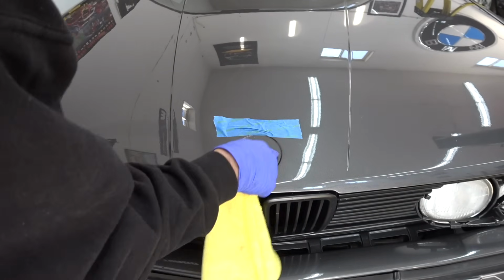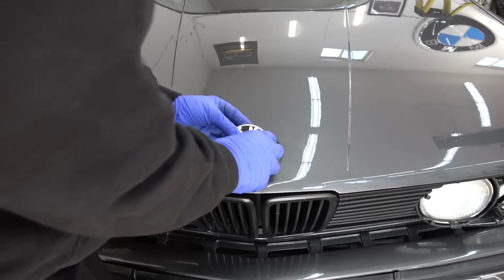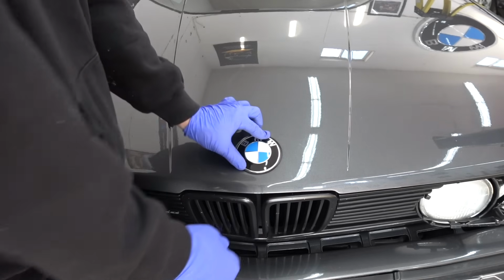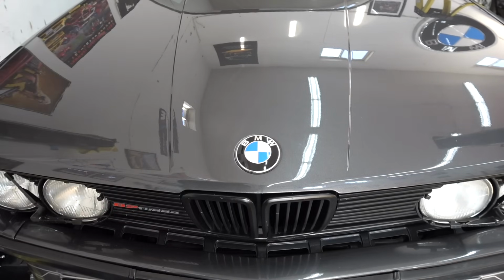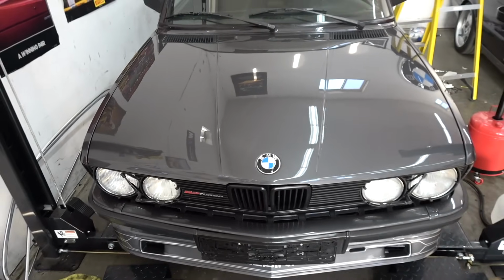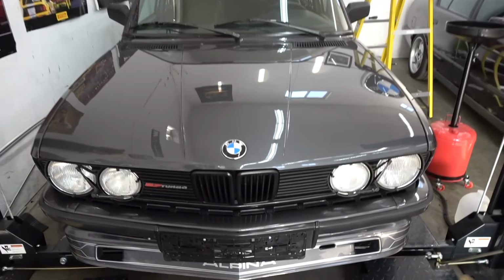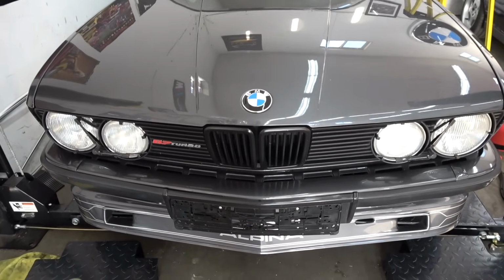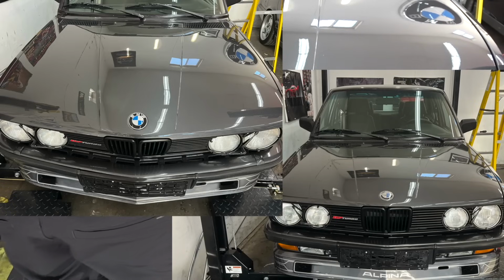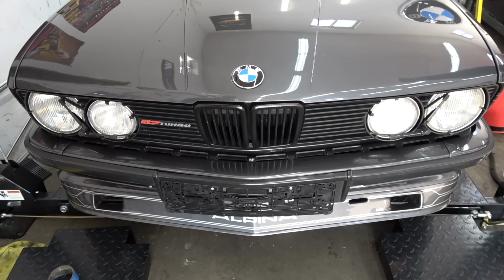Now I bought grommets, but I don't need them. These ones survived. Oh, look at that. I know you guys are relieved to see that. And actually, so am I. That looks so much better. A genuine freaking badge. Who would have thought that would make all the difference in the front end?